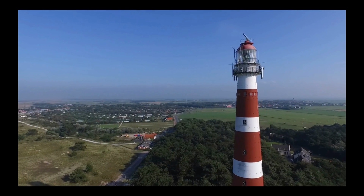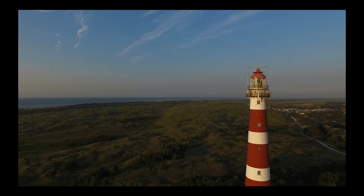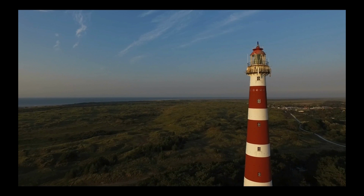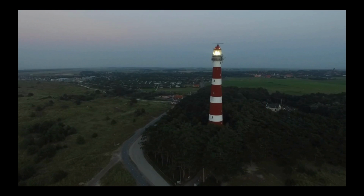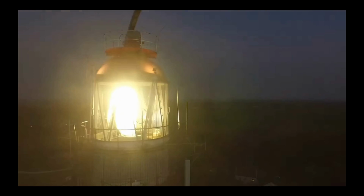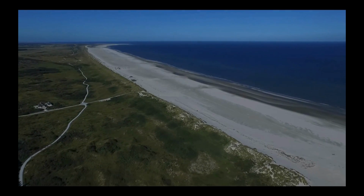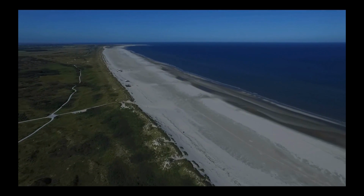Even in the summer, it's not, because if you take the car to Ameland, it costs you something like 140 euros. So I think that's close to 160 dollars just to get over there. And that's a lot of money, and a lot of people aren't willing to pay that, you know, just to go and visit the beach.